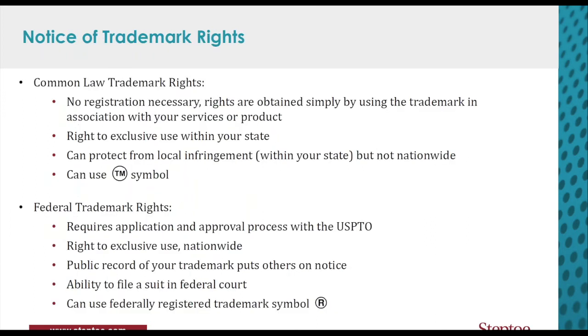So a common law trademark is obtained simply by using the trademark in association with a business or product. And you can use the symbol, the TM. So using a TM as in a common law trademark puts others on notice that the words or symbols are used as a trademark even though it is unregistered. It is still an enforceable mark and can be used on the products and services.